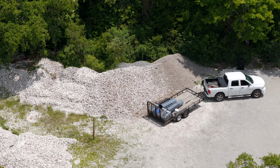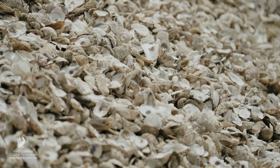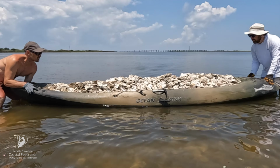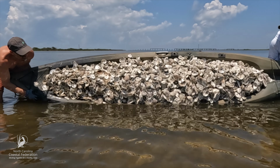Ever since 2020, the Coastal Federation has been helping to collect oyster shells from restaurants, from the public, from oyster roasts and other events, and then working with the State Division of Marine Fisheries and other nonprofits to put it back in the water to grow new oysters. Flip it, we're gonna flip it inside. Ready? 1, 2, 3. It's the heavy one.